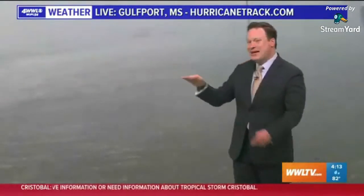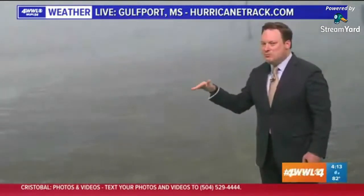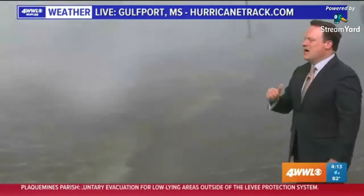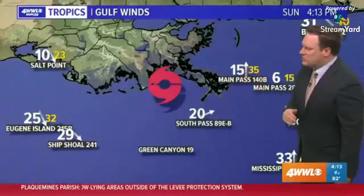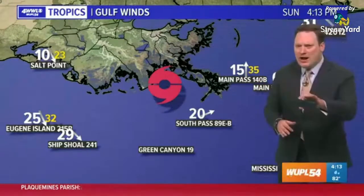Now, the Weather Service is saying it does look like along a lot of the Mississippi coast, we may have already seen the peak because we've gotten a high tide, and it may not start to drop off right away, but it may not come up much more along the Mississippi coast. In parts of southeast Louisiana, it still might rise a little bit more before we start to see that water come down.